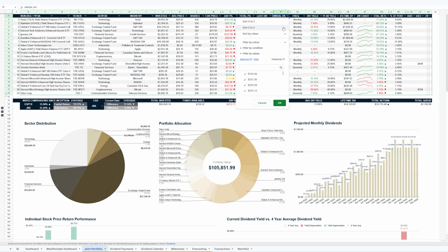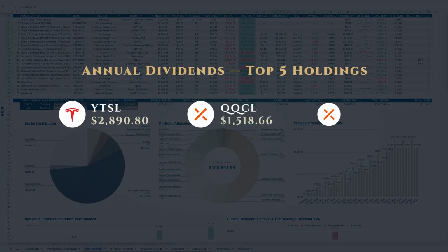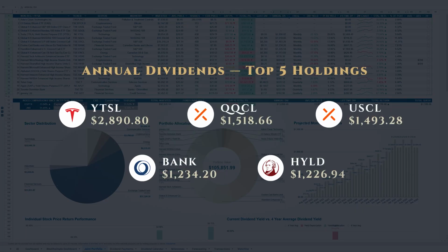Now filtering by the annual dividends, the top 5 dividend payers are YTSL, QQCL, USCL, Bank, and HYLD. With the recent distribution increase, my yield on cost for YTSL is now just under 32%. So as long as I don't sell, it'll likely continue to be the top dividend payer in the portfolio.